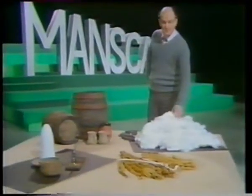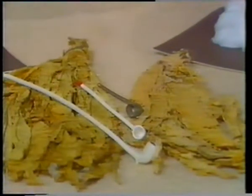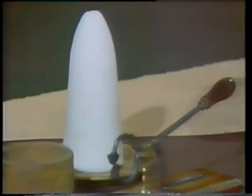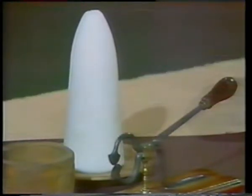There was cotton. Tobacco was important. This is leaf tobacco from Virginia and some of the clay pipes in which it was smoked. Then there was sugar. There's a loaf of sugar, a sugar loaf, made in Bristol from imported sugar. And of course, there was rum.